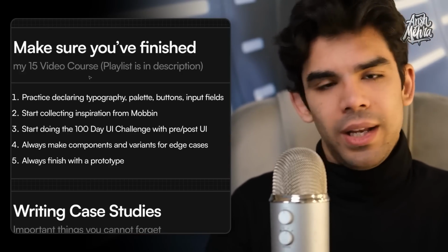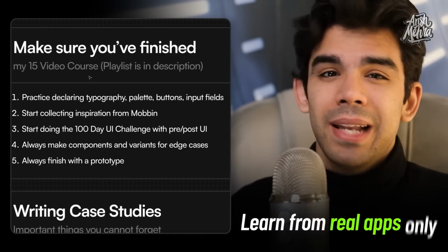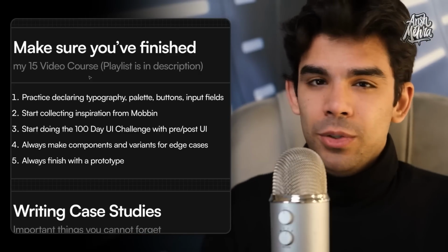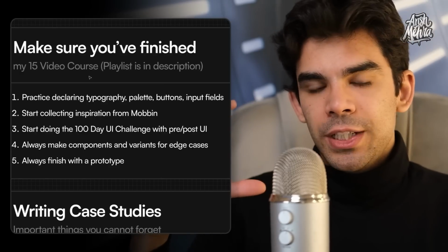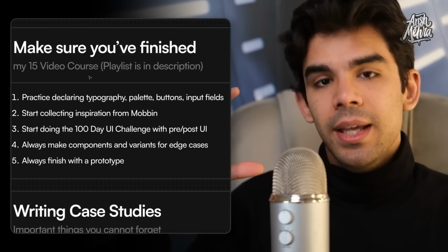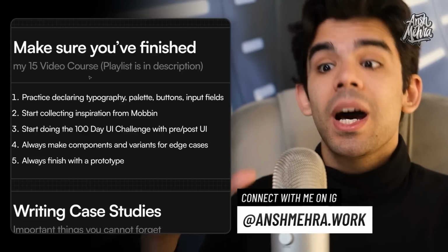It could be web as well, anything that you need. And when you make that single screen, make sure it is from a real app. Please don't pick fictional projects because those UIs are not scalable. Pick a real app, and when you do the UI challenge, let's just say you take one screen, you have to make the screen that comes before it and the screen that comes after it.